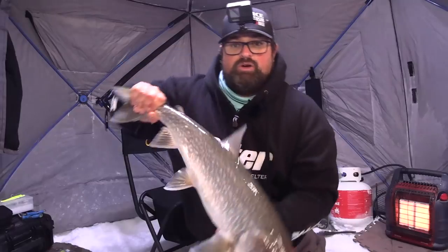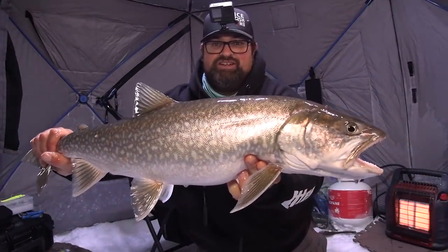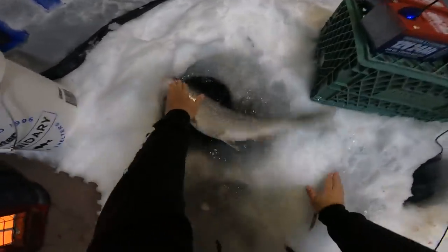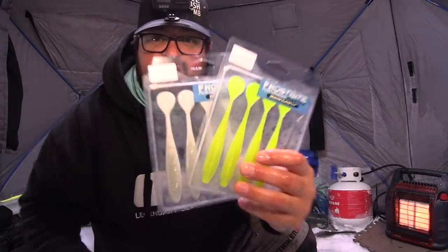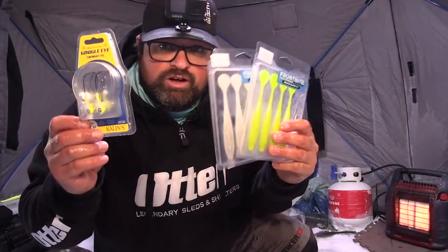Nothing to it. One more quick show off here and back down. But a beautiful second fish. What a start to the day. Unbelievable. That's probably an easy 30 inch fish. Easy, girl. Sorry, buddy. Oh, so good. Success with the Dragon Slayer for fish two. And this is what I caught that fish on. Kalen's Google Eye 1/2 ounce jig. Dragon Slayer from Frostbite. Links below for both of these.